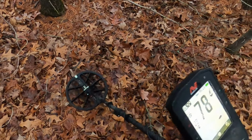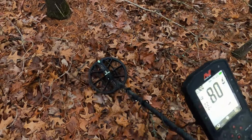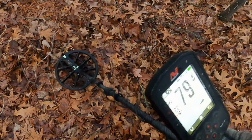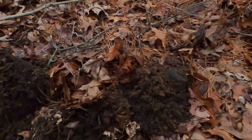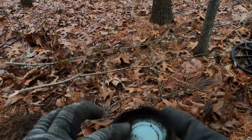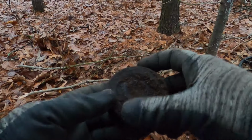I like that sign. 78 to 80. Seems like a tight little dot. Shape is a little oval on here. We'll see what it is. Good sound though. Here we go. That's an older one. Oh wow. A little different style than I'm used to.